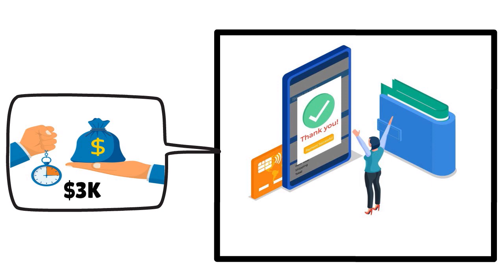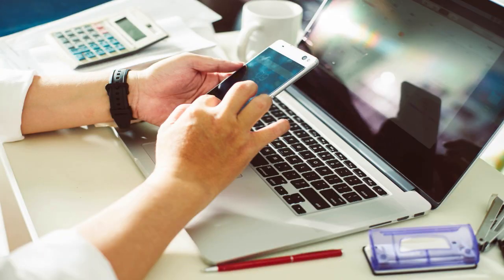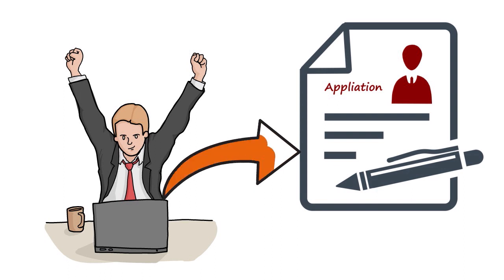What we love is the soft pull. In other words, you don't risk a hard pull right off the bat. You can check out their application. You can see if you pre-qualify. You just enter your information, your social security number, your income and whatnot, and they will let you know if you pre-qualify. That way you are safe before applying. You know you're gonna get something.